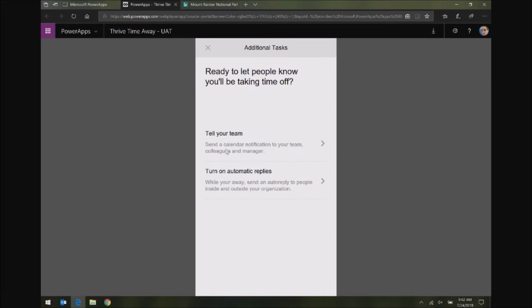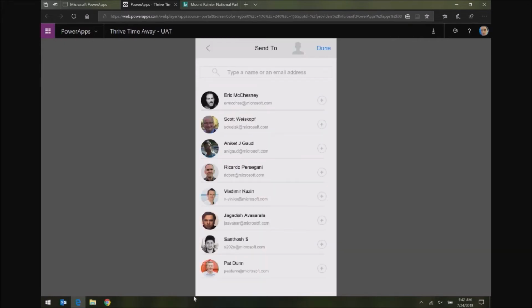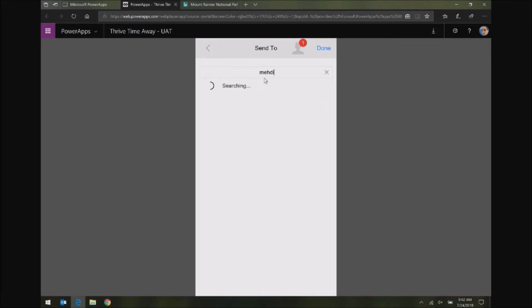Now I have workflow options, so I can tell my team. And here, this is using Delve Frequent Contacts now, so it knows the people that I work with the most. It suggests them to me. So I work with my colleague Eric. But if there's someone that's not on the list, I can type in their name. It'll make a Graph search to AAD, and it'll fetch that colleague plus their photo. You can add them here.